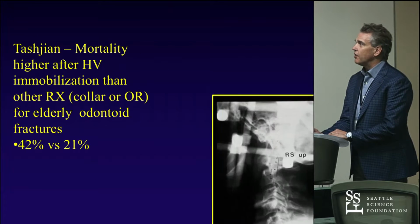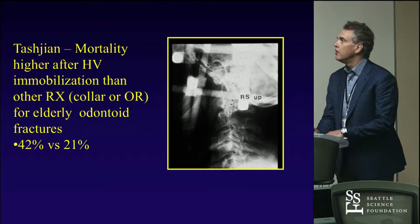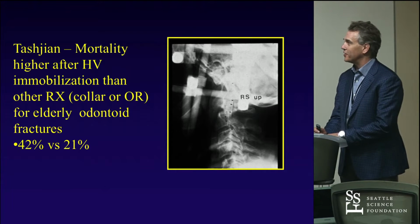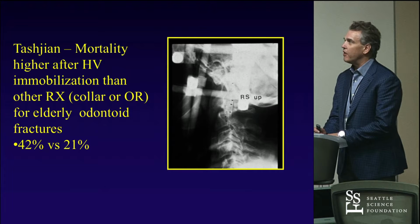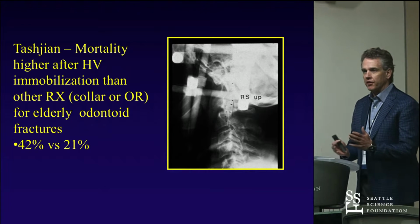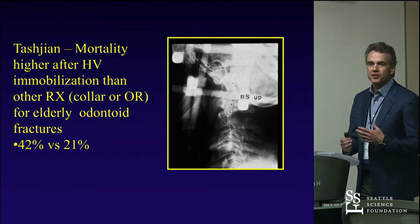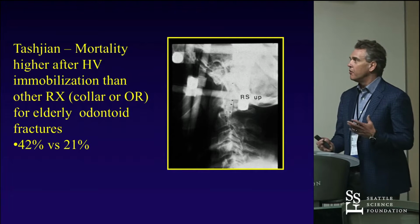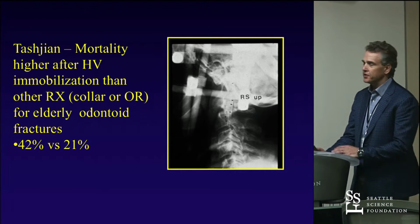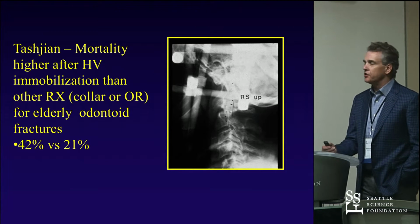The other thing is that halos can have a higher mortality associated with halo vest immobilization than other immobilizations for elderly odontoid fractures. And Bob Tajan, who's now also at the University of Utah as a shoulder guy, actually doesn't do spine at all, found that the mortality rate for elderly patients with halo vest immobilization was 42% in a very short period of time, in a less than 3-month follow-up, compared to 21% with other types of immobilization, suggesting to some patients that halo vest immobilization was actually a death sentence in these types of patients. That's been published in the literature as well. So halo vests have kind of become passé, if you will, in treating our older patients.